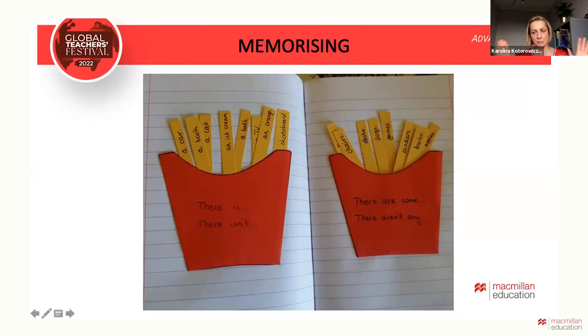Yes, it is supposed to look like the McDonald's French fries. Okay, there are 2 red cups. In this particular example, you've got there isn't, and there are some, there aren't any. The slips inside the yellow papers imitating the French fries are either words in singular or plural. What happens is that students write them on separate pieces of paper and they put them into the right cup.